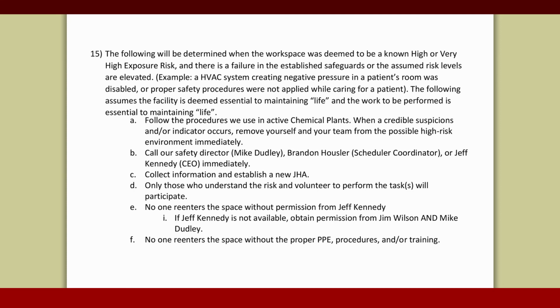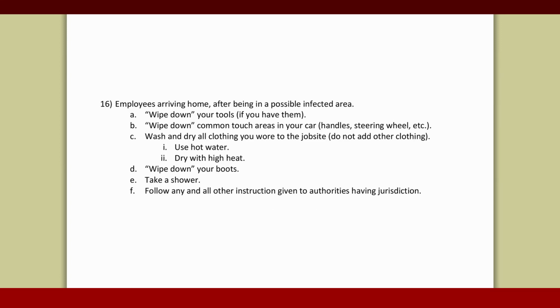Only those who understand the risk and volunteer to perform tasks will participate. No one re-enters the space without permission from Jeff Kennedy. If Jeff Kennedy is not available, obtain permission from Jim Wilson and Mike Dudley. No one re-enters the space without the proper PPE, procedures, or training. Also, we want you to protect your families.